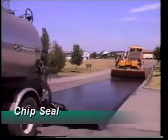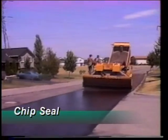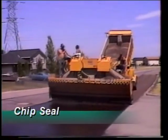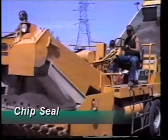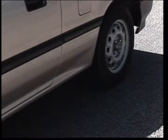Like a sand seal, a chip seal is composed of 2 layers. First, liquid asphalt, then a layer of aggregate. A chip seal protects the pavement like all seal coats, but it also offers an added benefit. The aggregate replaces the road's original skid-resistant surface that becomes worn down after several years of use.